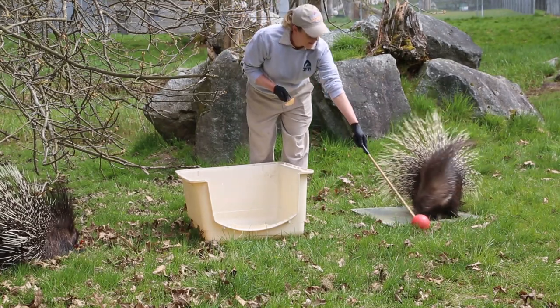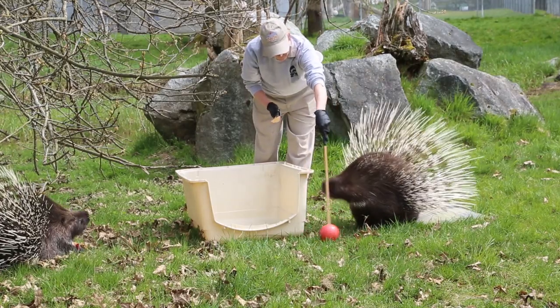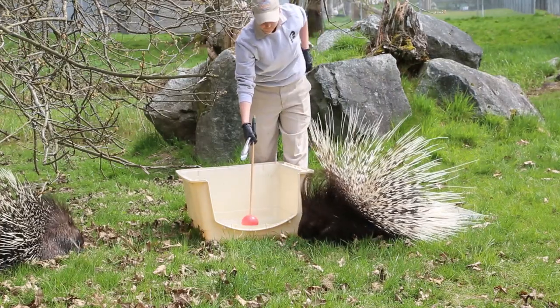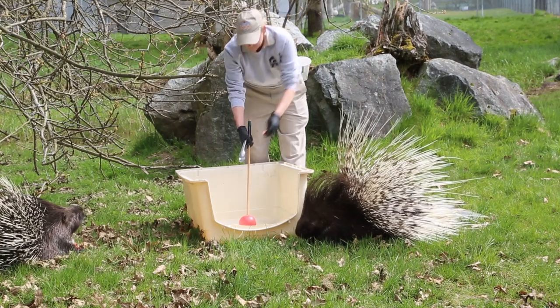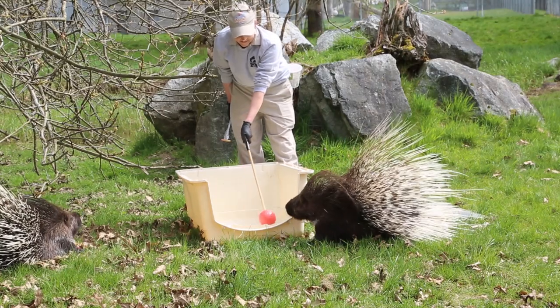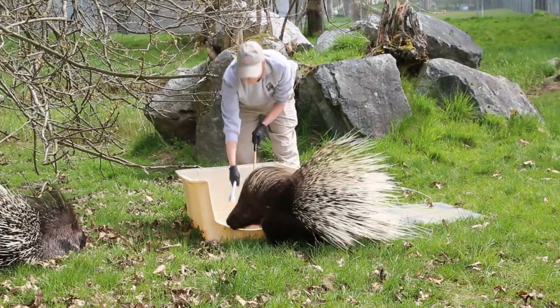A training tool called a target is being used, which is a bright red ball and an easily recognizable visual tool. Targets allow us to move an animal to a desired location or through an activity. When the animal touches the target, they know they've completed their requested action and will be rewarded with a treat. The food given out during these training sessions is the high value portions of their daily diet. For her, it is the fruit.